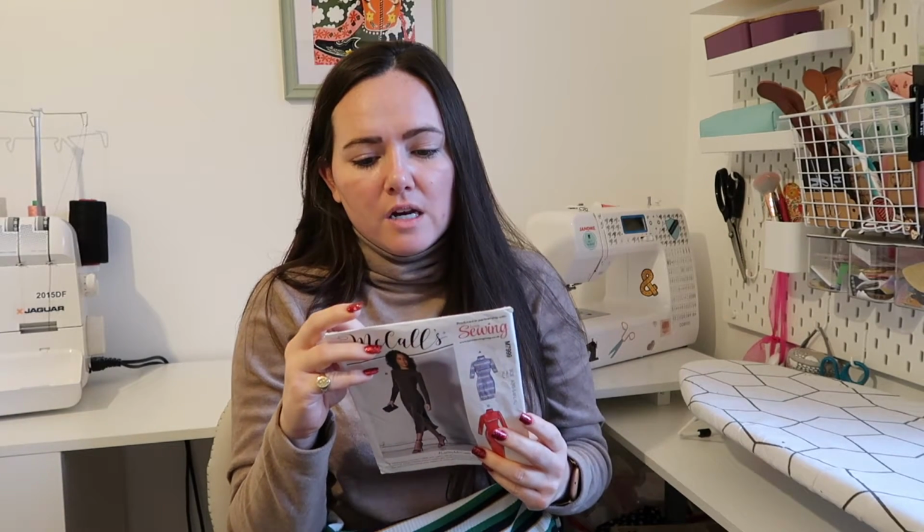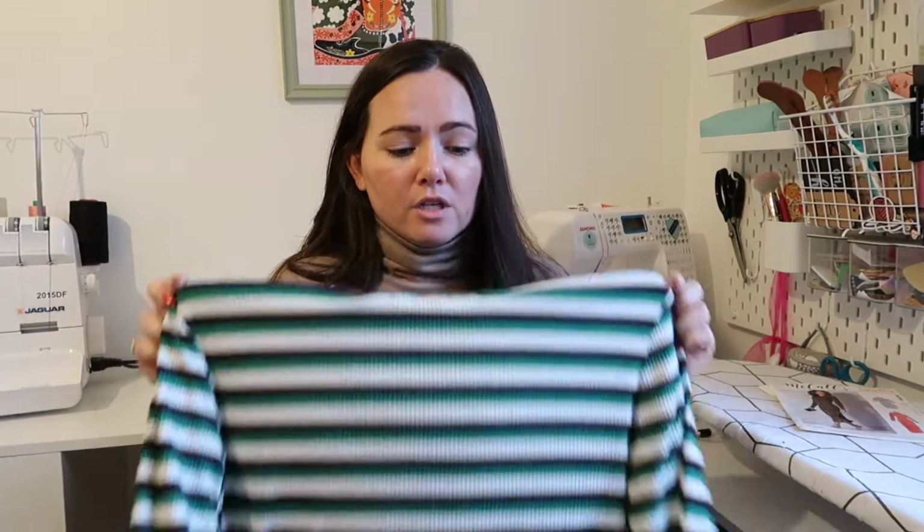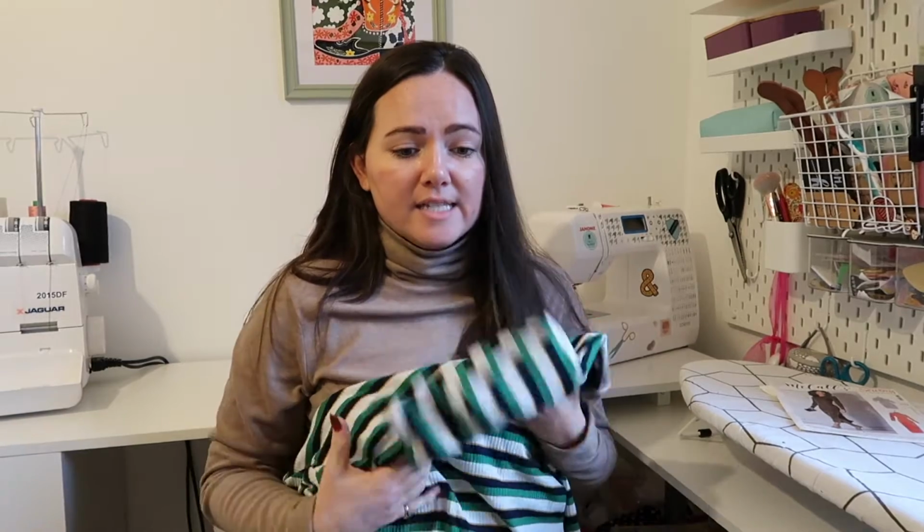The measurements from the back told me to make a large, because that's waist 30 to 32 inch and hip 40 to 42 inch, which turned out to be way too big for me. Even as a top or as a jumper, it's quite oversized. The shoulders hit past my shoulders. So I'm going to size down to a medium to make this dress, and then I'm going to try it on, and if I need to make it smaller again, I'll make it smaller.